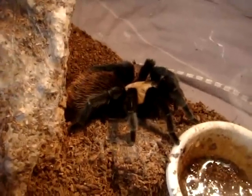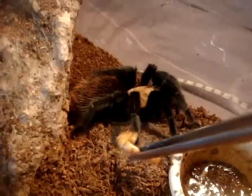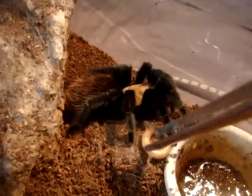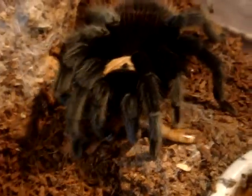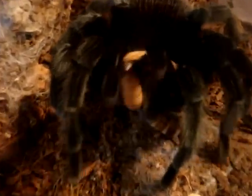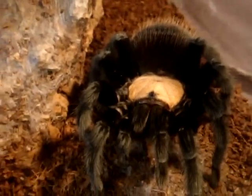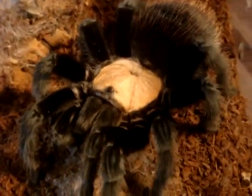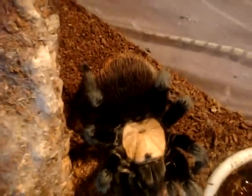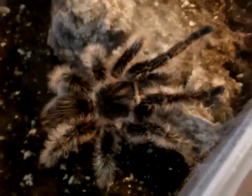Here's Stacy, my big female albiceps, about 5 and a half inches. Come on. Oh, nice. There's a nice fang action going on here. Very lovely female, and hopefully when my male matures, I'm going to be breeding her. Yeah, she's got a fat abdomen. Very, very nice specimen.